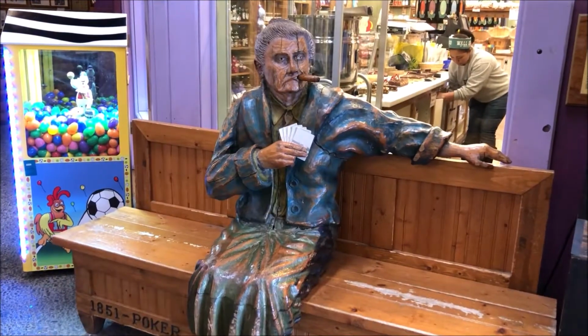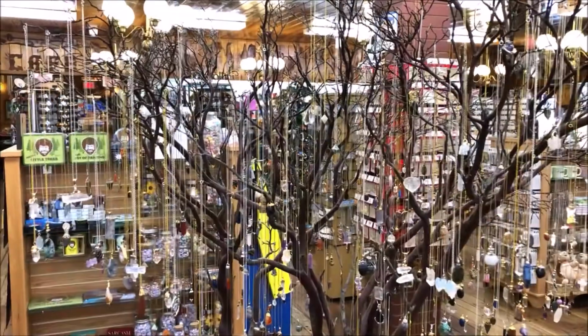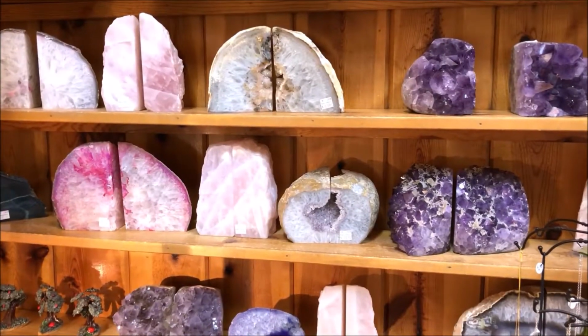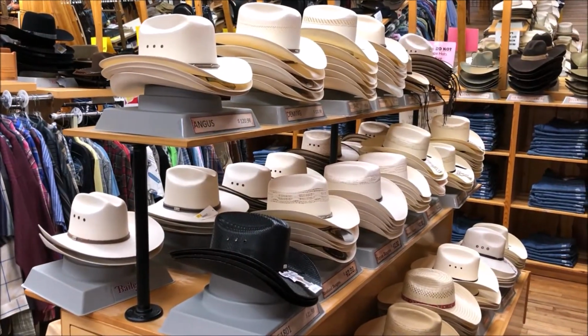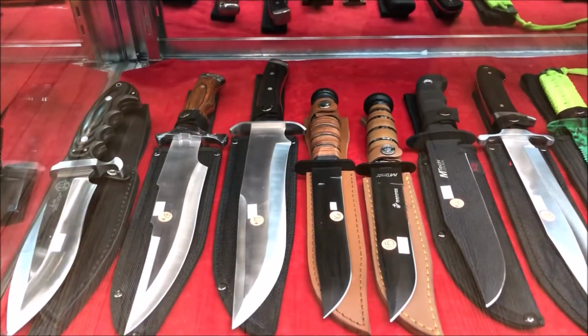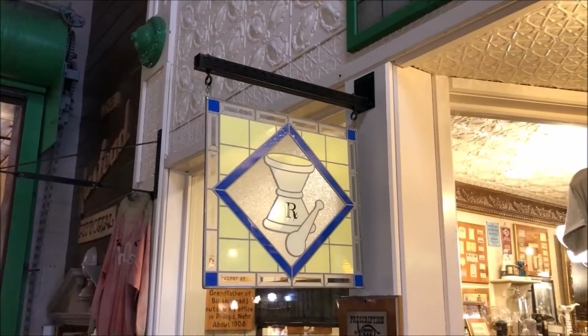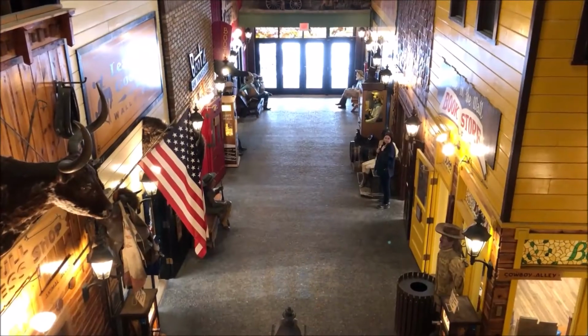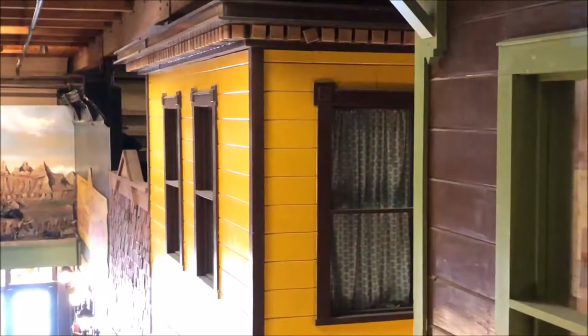And besides food, there are also many different stores selling souvenirs, jewelry, local stones, cowboy boots, cowboy hats, native pottery, guns, knives, and camping gear. And also drugs. There's actually a museum that is a replica of the original pharmacy. Wall Drug is organized around the main mall, which is kind of like an indoor street with storefronts on each side.